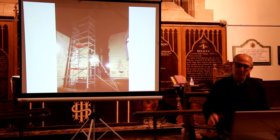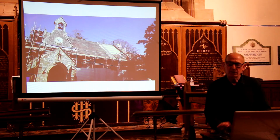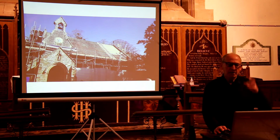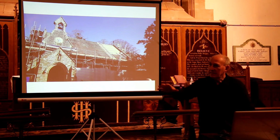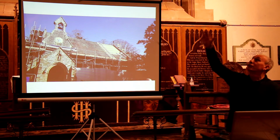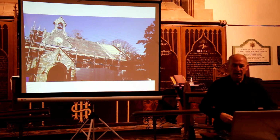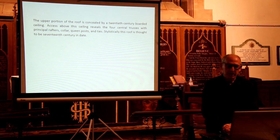But we sampled a selection of timbers here in the lower portion, and then a year later or 18 months later, we came back when the roof was off. Work was being done on the roof because we wanted to see whether the timbers down there, there was a theory that these lower parts of the church, these main trusses of the roof, were possibly of a different date to the material up above. So we came back and we sampled more of the roof.